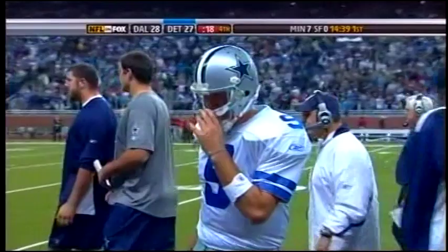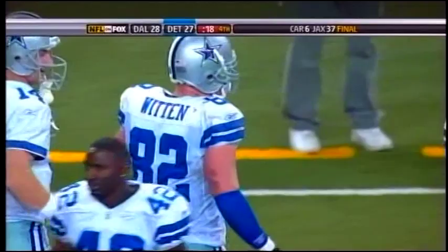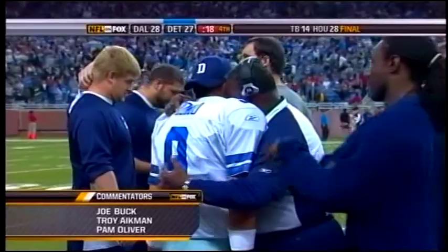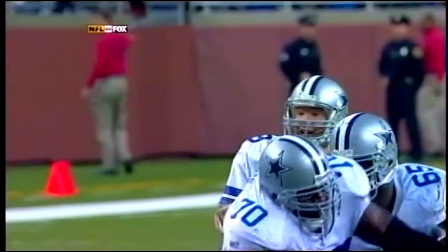18 seconds remain here in Detroit. Jason Witten has had a career day. Makes up for a fumble at the goal line in this fourth quarter with his 15th catch, a 16-yard completion, and the Cowboys went down the field with a drive that started at their own 17-yard line. No timeouts, just over 2 minutes left.